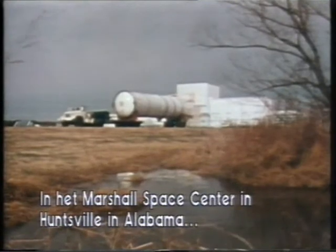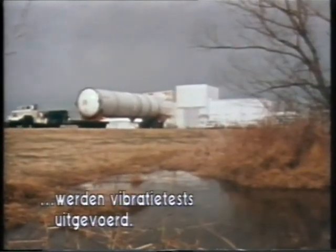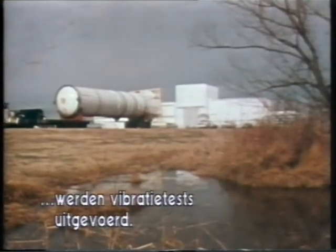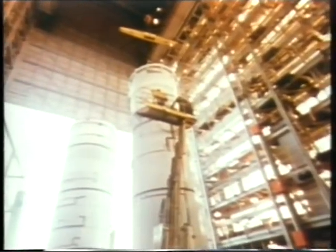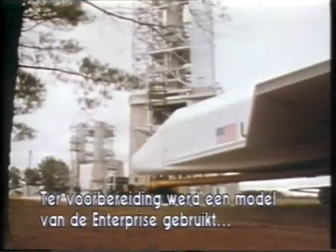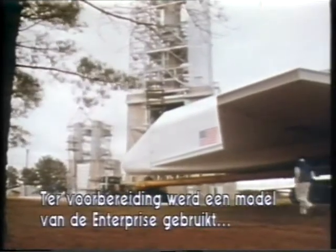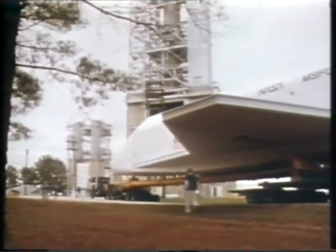So Enterprise's next stop would be the Marshall Space Flight Center at Huntsville, Alabama, for a series of ground vibration tests in which the Enterprise and the shuttle's external fuel tank would be subjected to vibration forces like those expected during a shuttle launch. To prepare for Enterprise, a full-size mock-up was suspended in the Marshall Center's test facility.